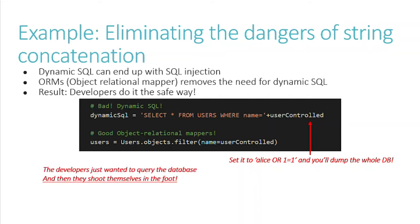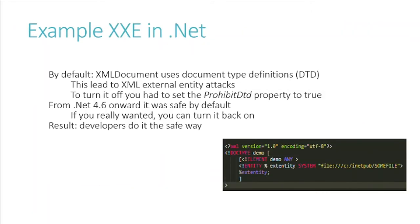And you want to really think about this. The developers didn't just want to make it insecure. They just wanted to query the database. And then they end up having this mistake. Here's another example of where this was unsafe before and then they made it safe by default.